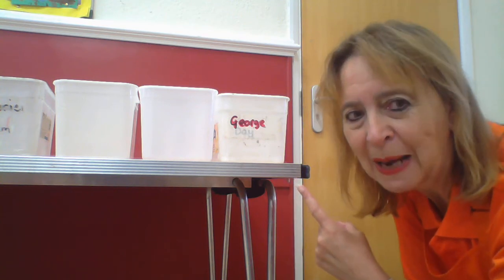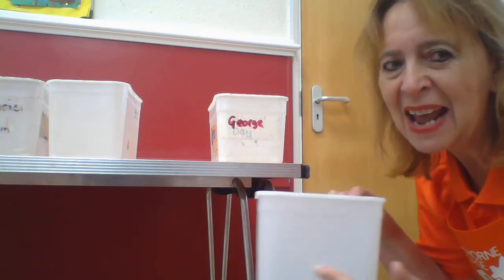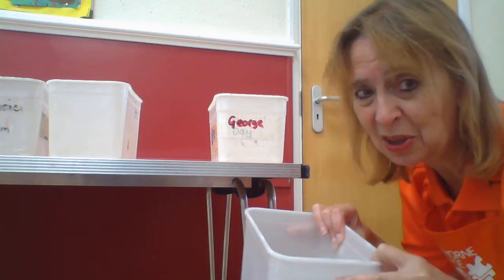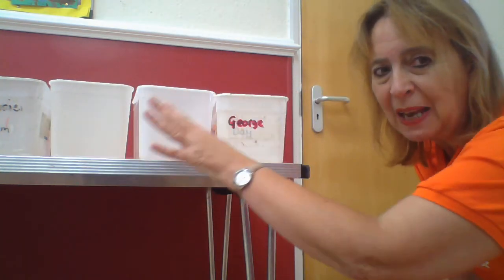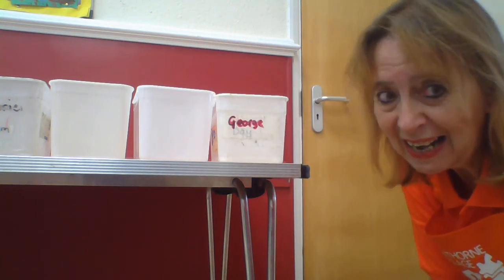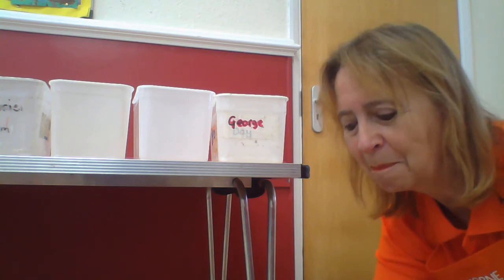On the table next to the bathroom, we have some boxes, and these boxes will have your names and your pictures on. And this is where we put the things that you've made that you want to take home. You find your name or your picture and you put your things in the box. And then when mummies and daddies come to collect you at the end of the session, they know where your special things are, ready to go home.